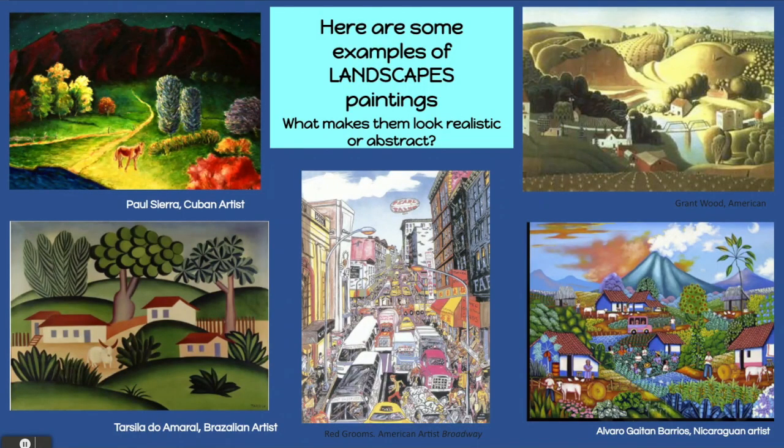Here are some examples of landscape paintings. Some of them are realistic looking and some are abstract. Some are of far away nature pictures in countrysides, and some are of busy cities, rural or urban.